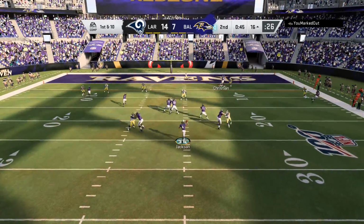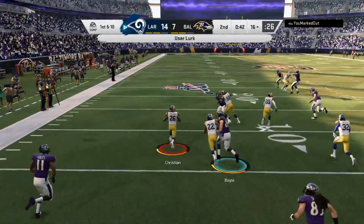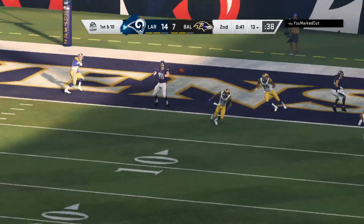Now Jackson on first down. And it's intercepted at the goal line. Snags it for the pick, and he'll go down inside the 15 at his own 13-yard line.